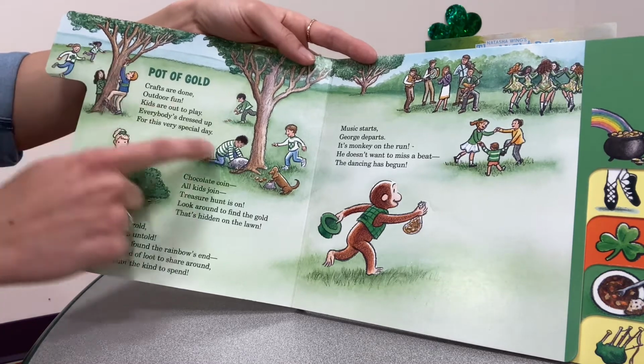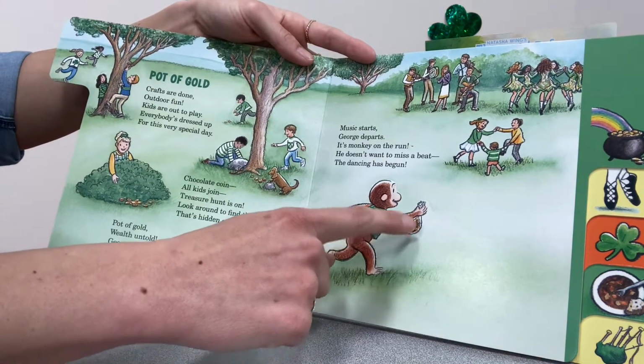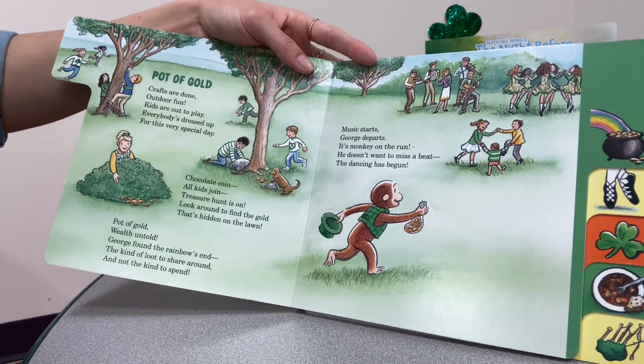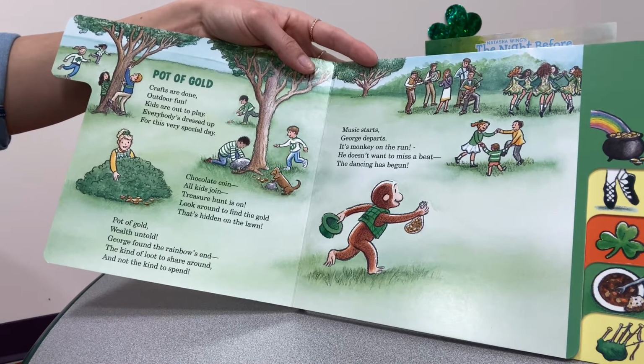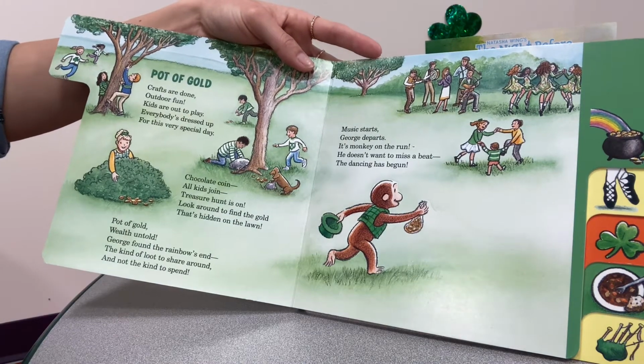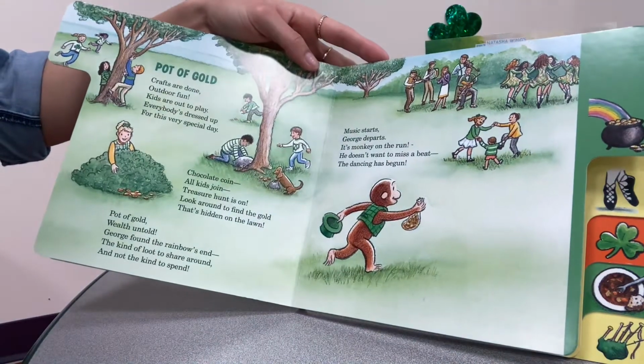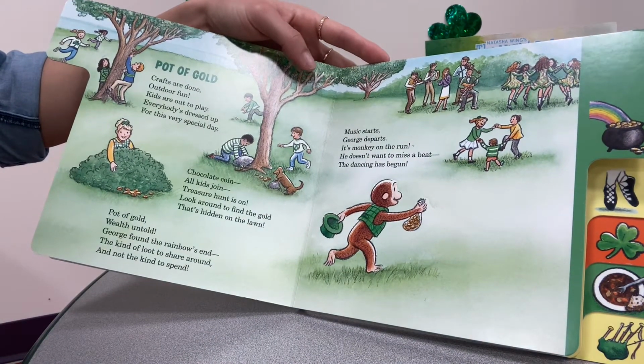Look at all this, they're finding it. George found a whole bag full. Pot of gold, wealth untold. George found the rainbow's end, the kind of loot to share around and not the kind to spend. Music starts, George departs. It's monkey on the run.